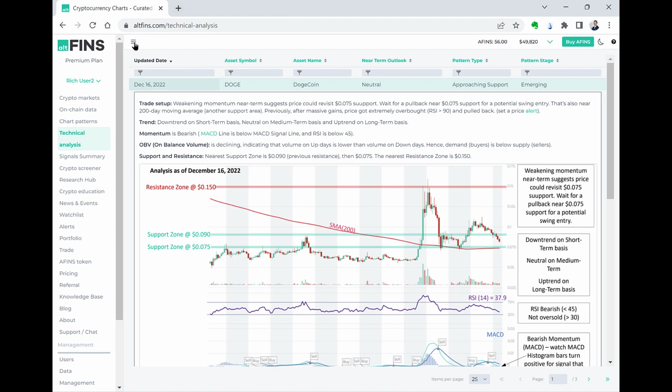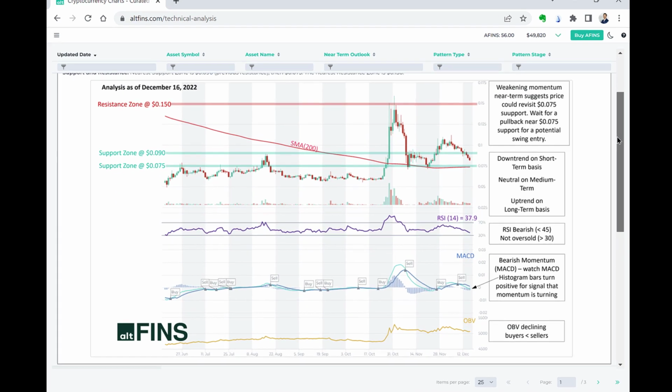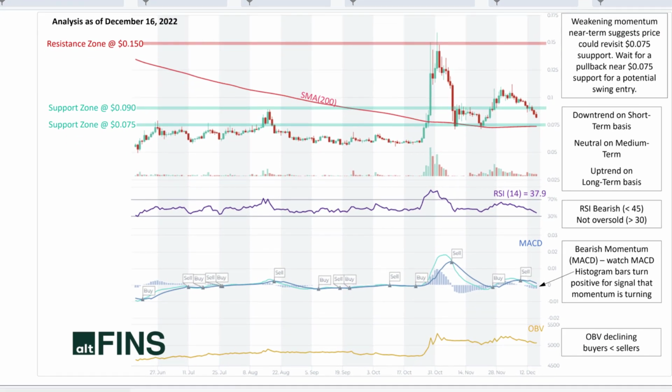Let's take a look. So remember, after Elon Musk bought Twitter, he implied that he was going to use Dogecoin as a means of paying for tweets and other ways of integrating Dogecoin into Twitter. So that was a big run up in the price, and then of course the selling ensued. But notice that it found support a couple of times at 7.5 cents.